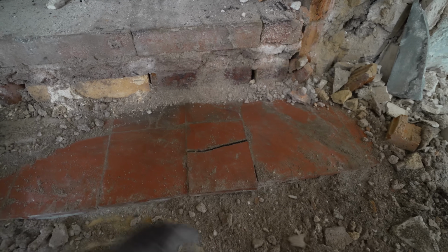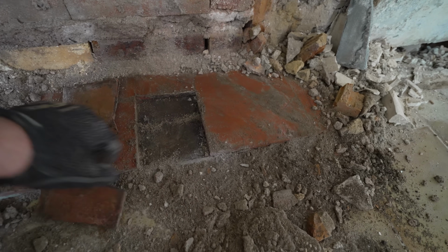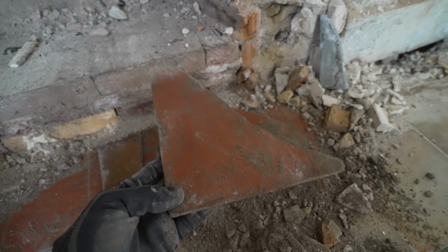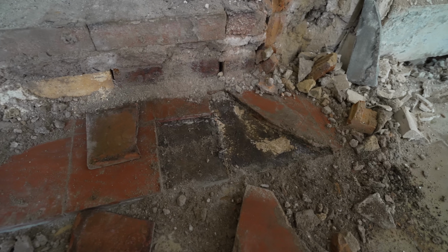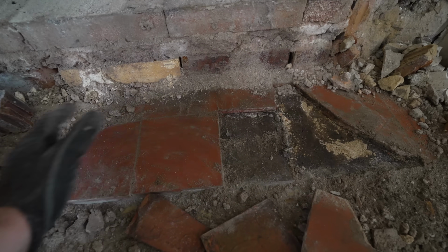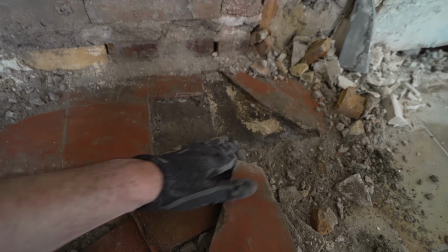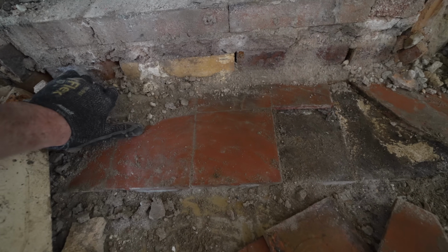I don't know why, but they're concreted in as well. So, yeah, really strange. Very interesting to find these under the fireplace. They obviously put them there for a reason. I don't know why. Just to support the bricks. I don't know. Bizarre. There you go. We've found some beautiful original terracotta tiles under the front of the fireplace.